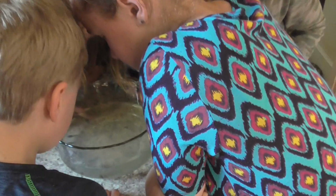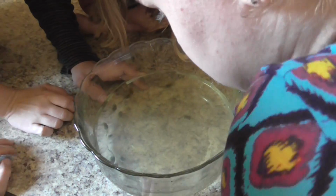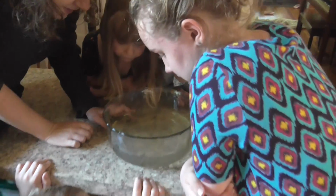But we don't want them to drown, so let's make sure we go get a rock for him. Look at them. They're all trying to eat.